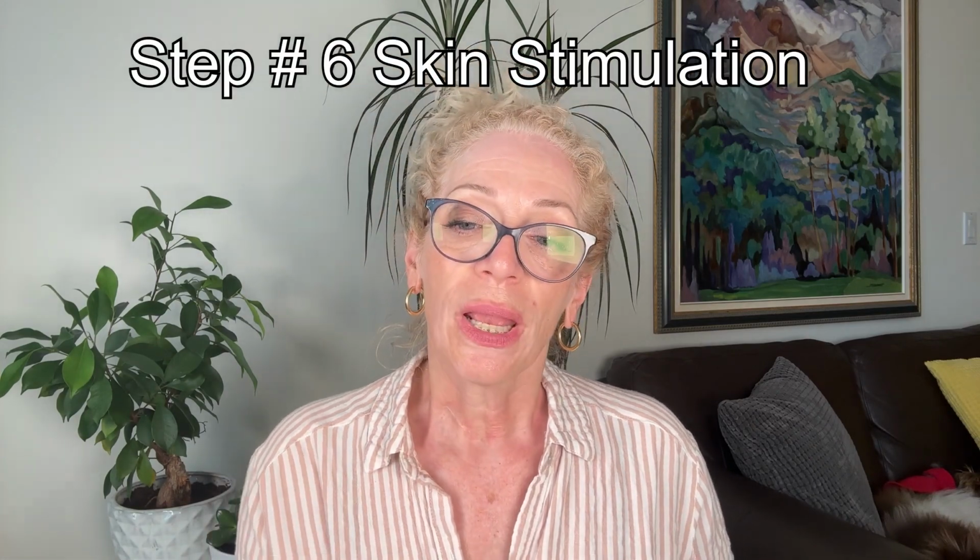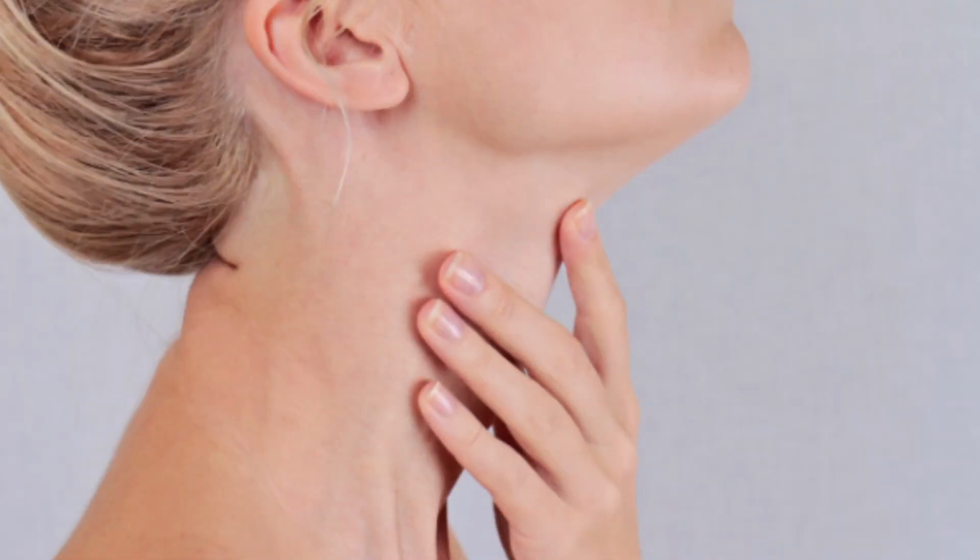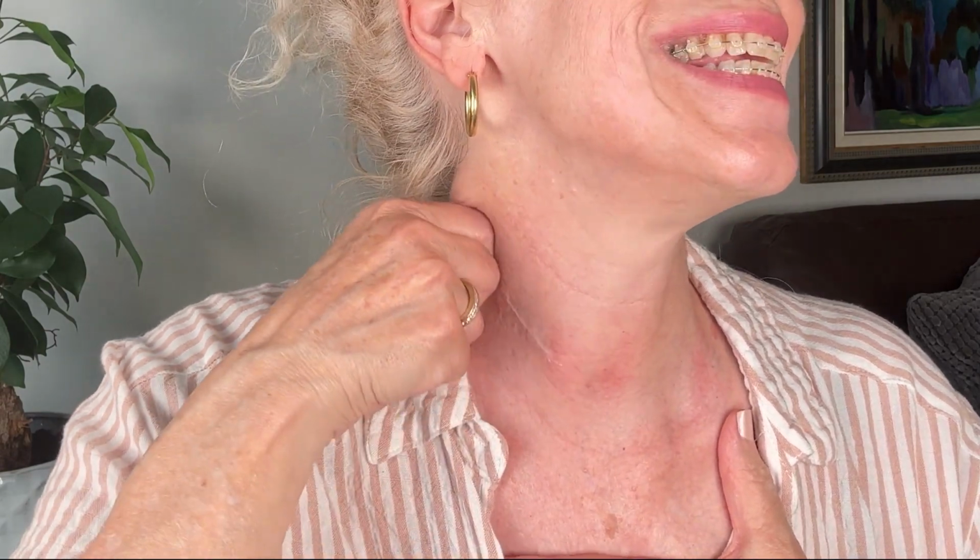The next one is skin stimulation, and it's done with pinching and petrissage. We're focusing mainly on the neck. If you can notice here, I'm doing little pinching. I'm holding the skin down. I'm starting at the base. Okay, can you see that? You can do petrissage like that or pinching. I find pinching is easier. And you work yourself up. So what you're doing, you're stimulating the collagen.